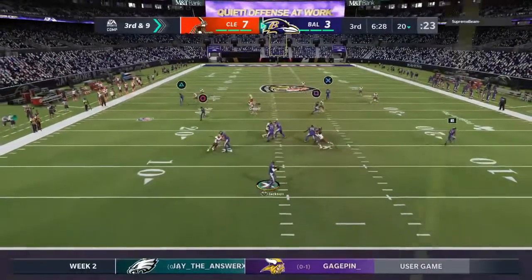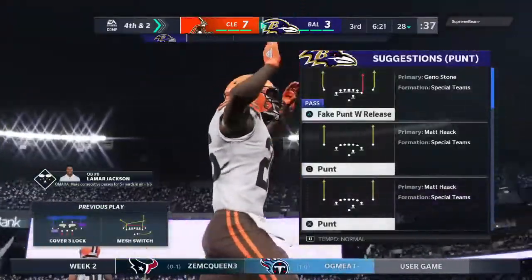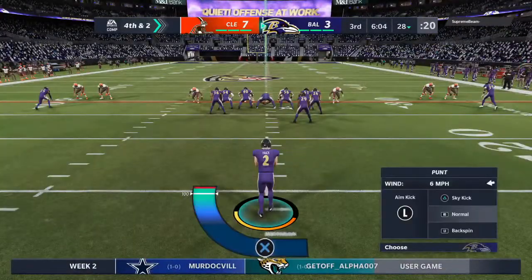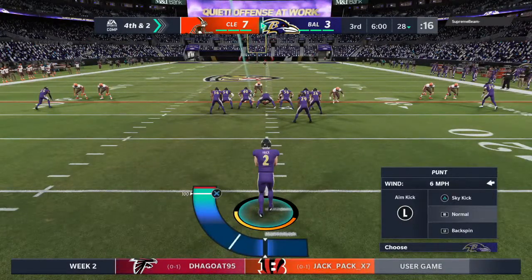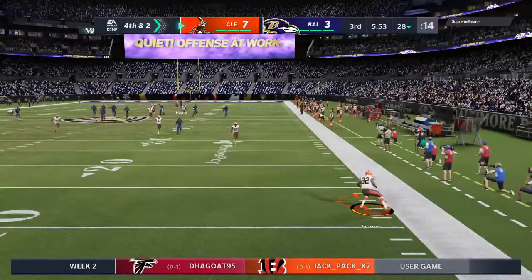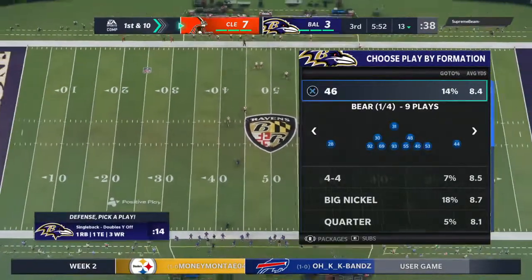On third down, Jackson. It's complete to Brown, right side. And he'll be stopped short of the first down as they rally to tackle him at about the 28. It'll be a gain of 8, but it'll also lead to a fourth down. Here's Matt Hawk now as he's on to punt for the first time tonight. He punted 3 times in the loss last week as he sends this one away. The Browns take over 1st and 10 at their own 13-yard line.